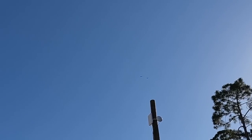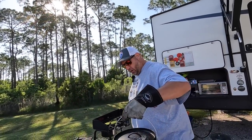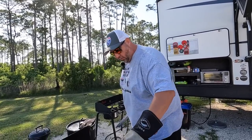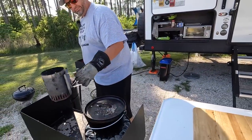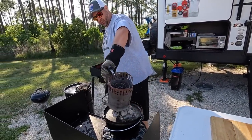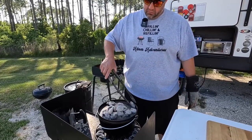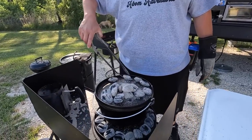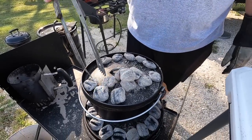Can't see them, but Tyndall Air Force Base is right up the road from us, so we've been seeing a lot of jets come by. All right, here's our 10 inch. We're gonna stack it right here on top of the 12. They are pretty hot. I wish I was a cool pilot, but I gotta settle for machine tools and barbecue pits.